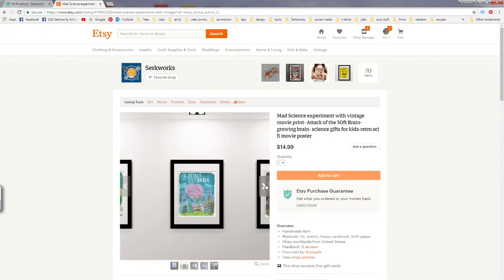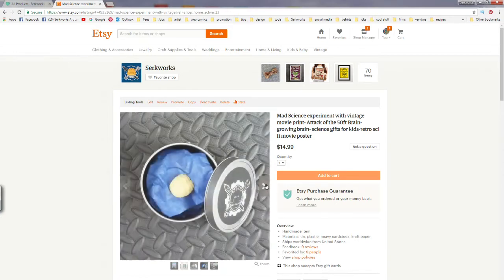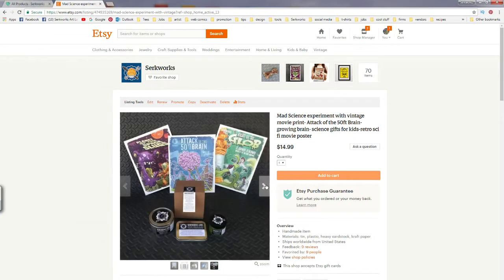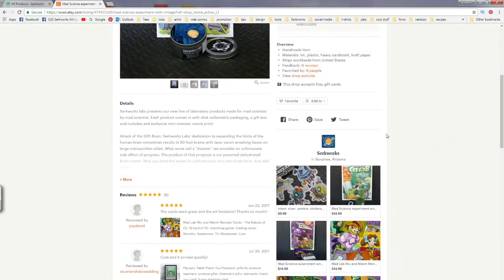Also, try to use long tail keywords instead of just single words. Type in phrases, because that's how people search things. So instead of just putting a keyword like gifts or geeks or whatever, put gifts for geeks, because again, that's how people search for things. Usually somebody's not just going to type in gifts or geek or whatever. So that really does help.